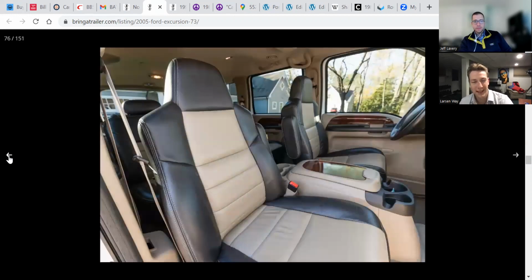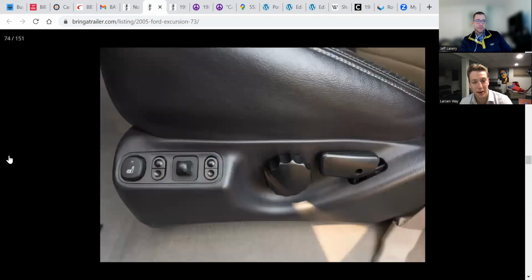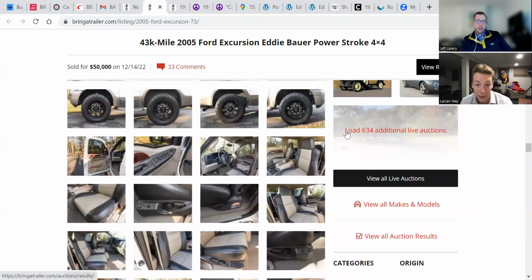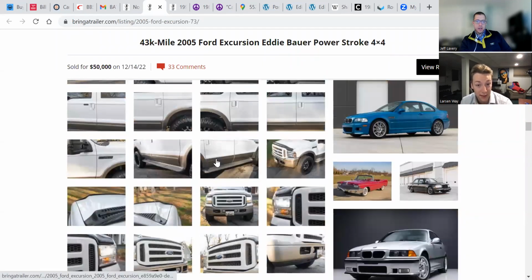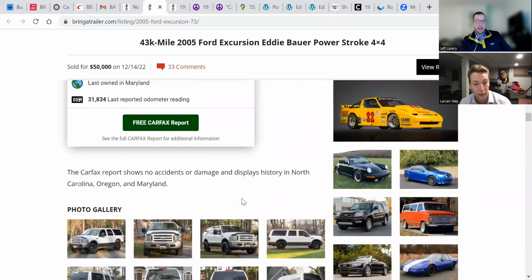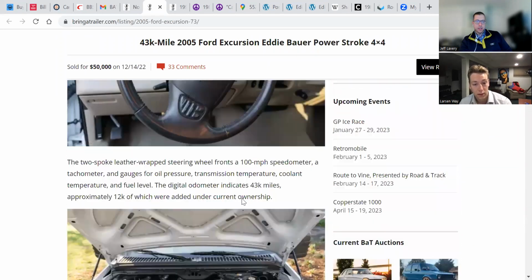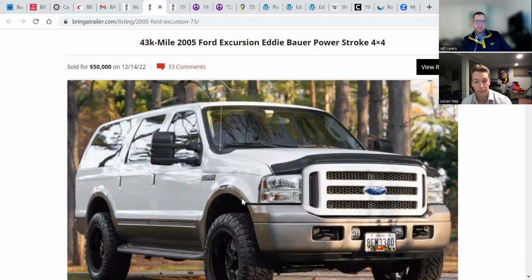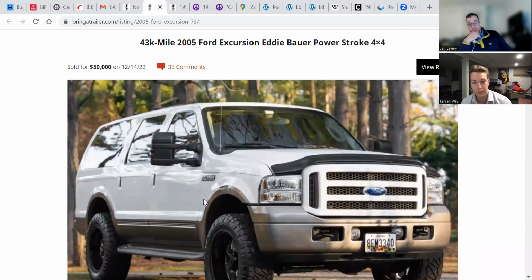Real cool. I think it might be the last year, correct me if I'm wrong. I'll be honest, I saw this and thought it was a custom one. I didn't know they made them in '05. It has to be close to the end because I know that nose design was definitely late model, and it's still very modern looking too, which is a nice benefit.